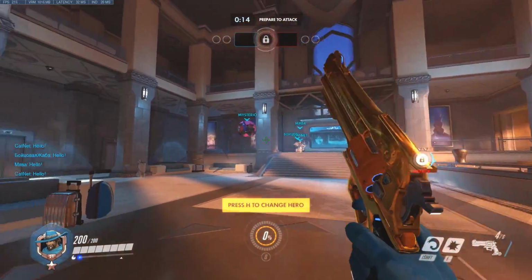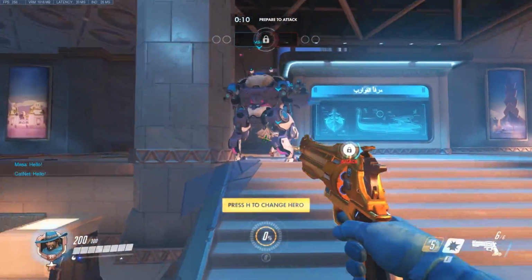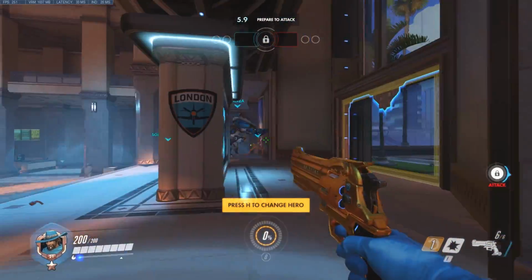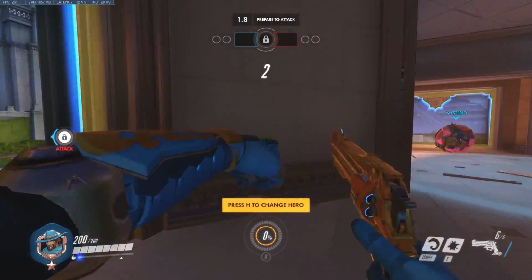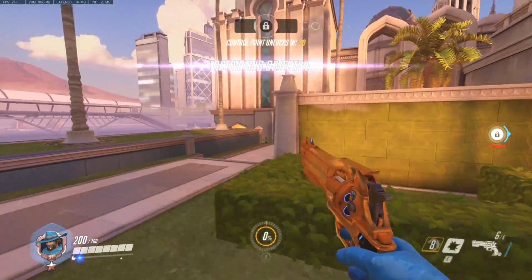Now, as I said, what this program claims to do is read what's going on the screen and then give you prompts, give you information. What this program does, which is very controversial, is it will tell you when enemies have used ultimates. It will tell you when enemy ultimates are available. This is something which is really, really iffy.